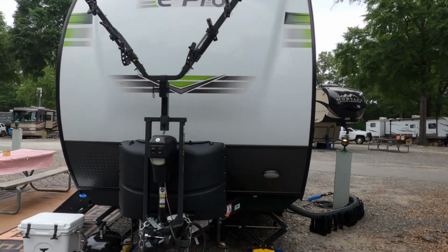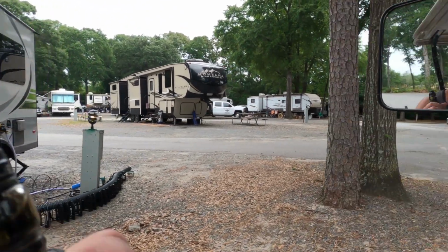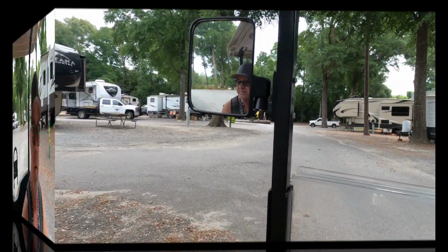Built-in bike rack. So cool. Head up to the mountain bike.